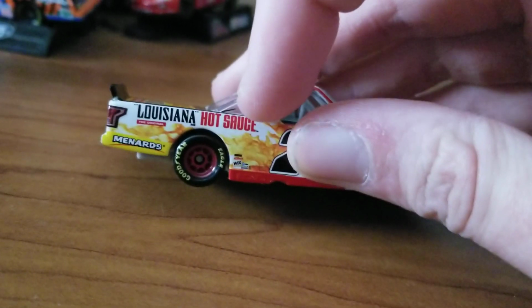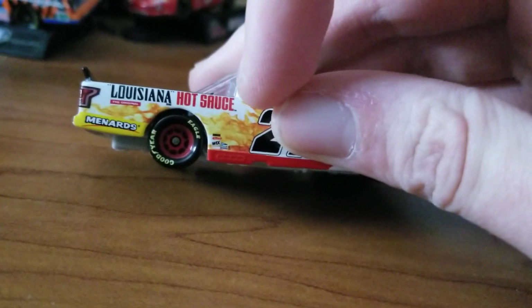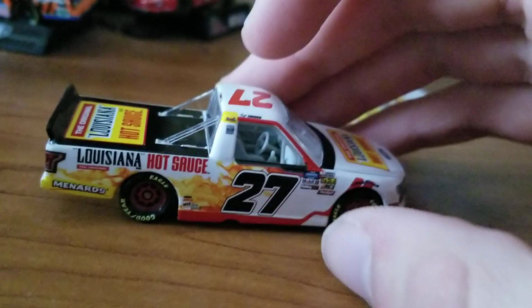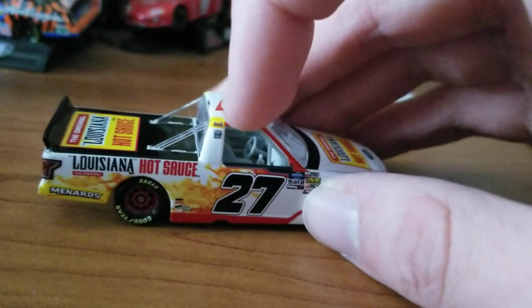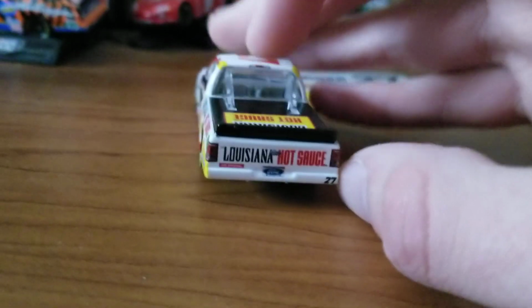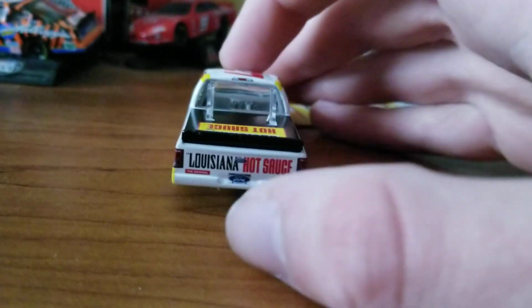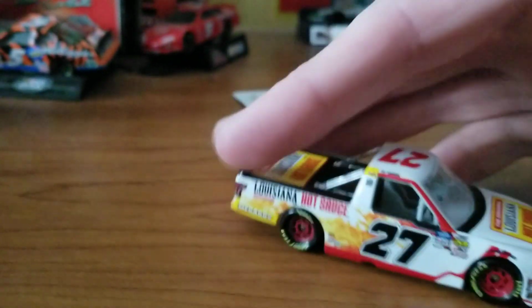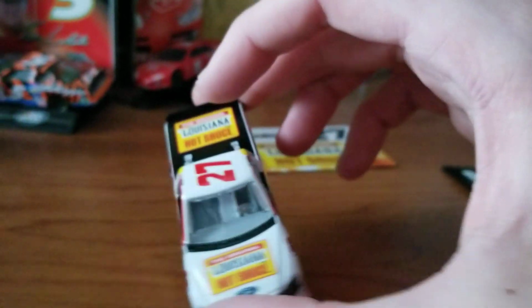Original Louisiana hot sauce, Menards, Wix filters, I don't know. Is that ADT on one of them? I don't know. Here you have Thor Sport and Built Ford Tough. On the back you have the original Louisiana hot sauce. On the bed of the truck, backwards for some reason, you have the original Louisiana hot sauce. So there you go.